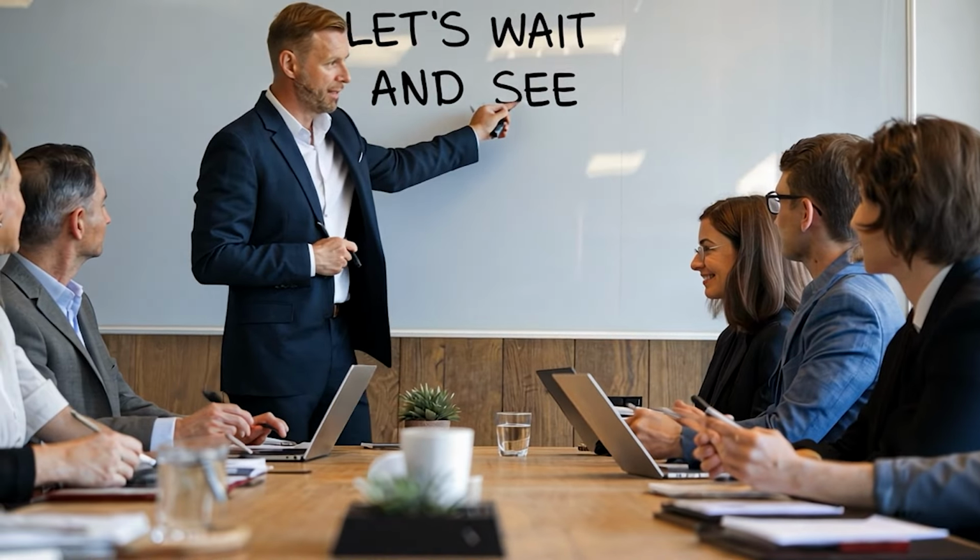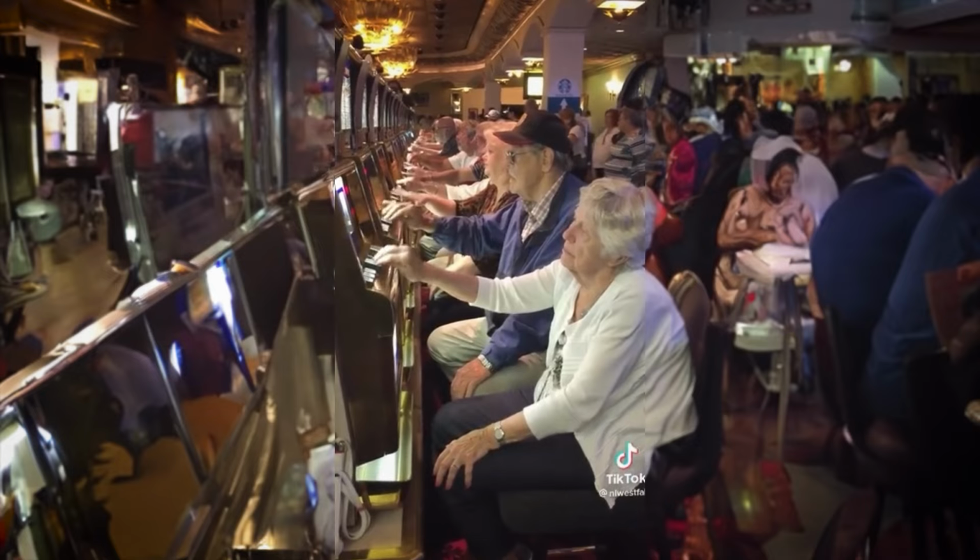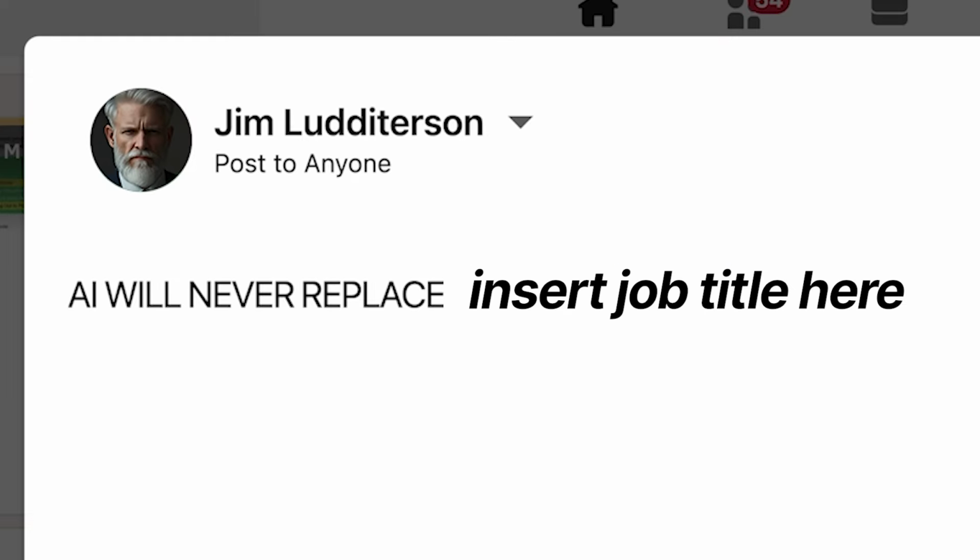Most business users today, if they use ChatGPT at all, use it like a fancy autocomplete. They mash the generate button, then post on LinkedIn that AI will never replace insert job title here, instead of learning to unlock its full potential, and it's costing them time, money, and opportunities.